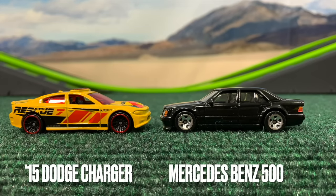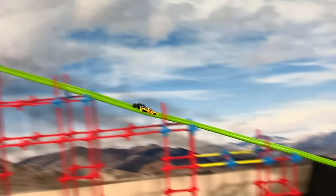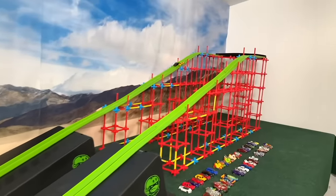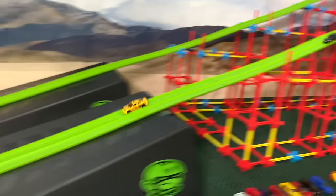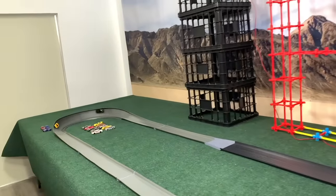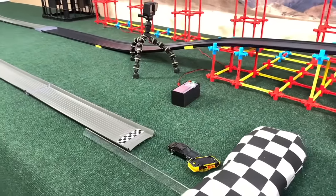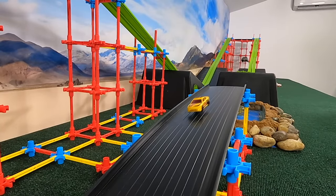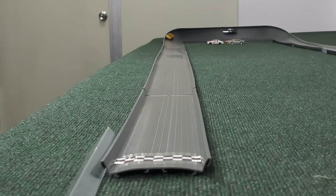Dodge Charger and the Benz 500. Here comes the Charger, fast out of the gate. Ooh, by half a length he holds the lead. Ooh, looks bad for the Benz for the outside line. It starts to slow down quite a bit, and it's a good jump for both vehicles, but the Benz is going to fall just short. Didn't have time to catch up. And he's going to leave all that out on the track.